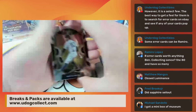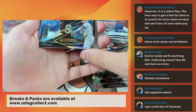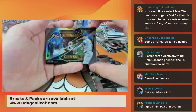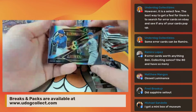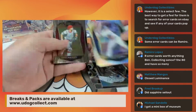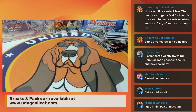Final pack here of the Select Division break. Devi Garcia, Brent Rooker. Here's a sweet Javi Baez card, Thunder and Lightning Prism. Thunder and Lightning insert for Javi Baez. And Javi Baez in the NL Central going to Ronald Pearson. Congrats on that, Ronald. That's a sweet card. We've also got a Prism Pete Alonso and a JT Realmuto. All right, guys. Thank you very much for buying into that Select Division break.